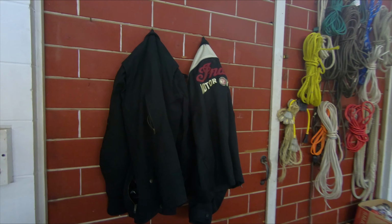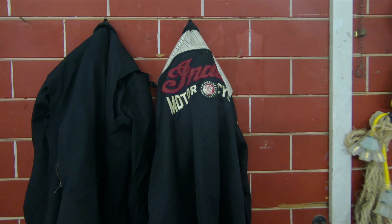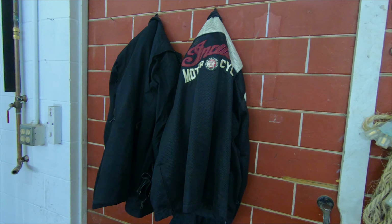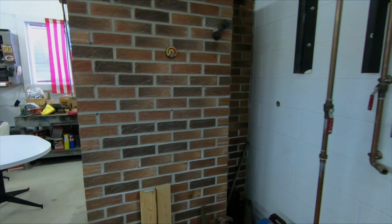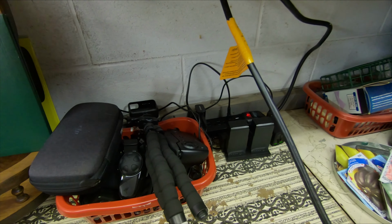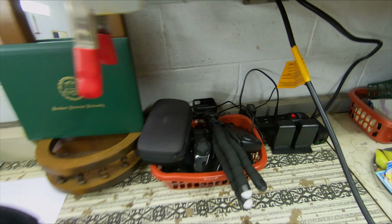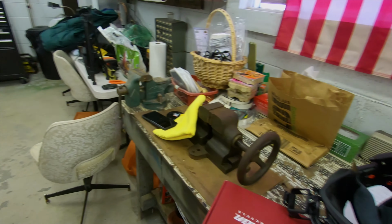Got the Indian motorcycle jackets hung up over here, all ready to go. Unfortunately, they probably won't be used until springtime. And I got the charging station over here, drone batteries, GoPro batteries, everything I need for filming.